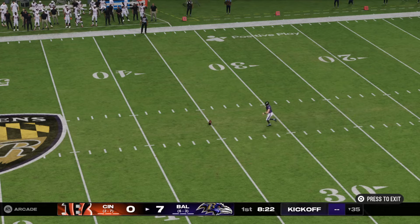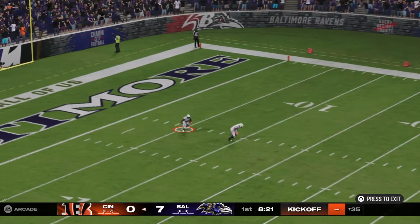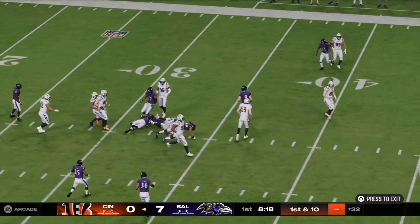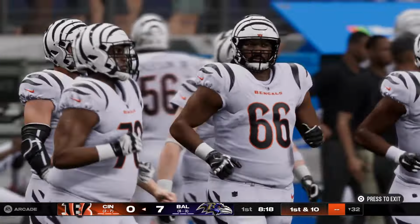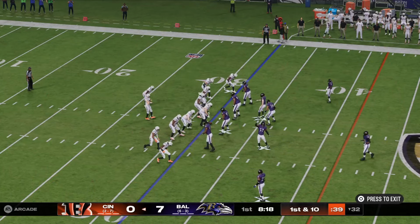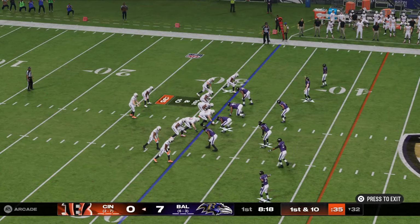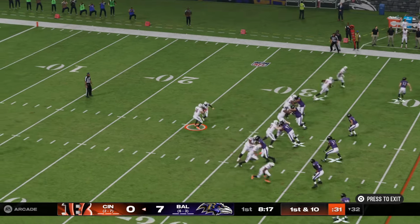7-0 is our score as this kick is sent into the air. From the 6, here comes a return. A good return as he takes it across the 30. The Bengals offense going to take over now for the second time. They were forced to punt the first time through. It led to a touchdown, so down 7-0 as they get the ball back for 1st and 10.